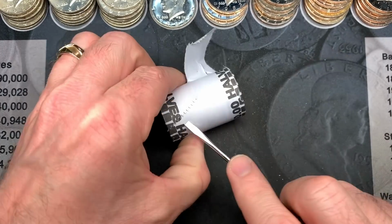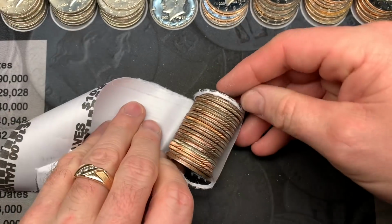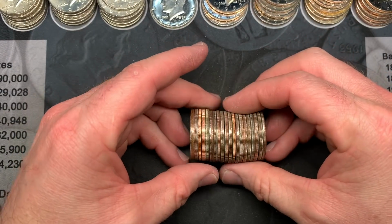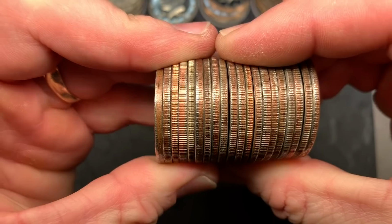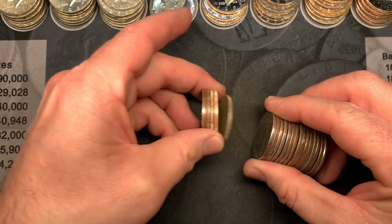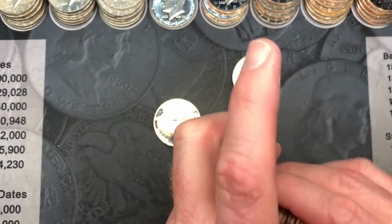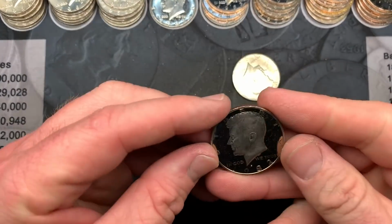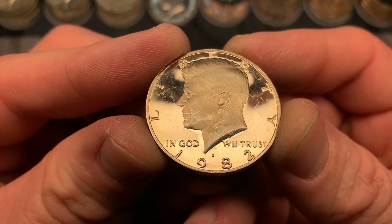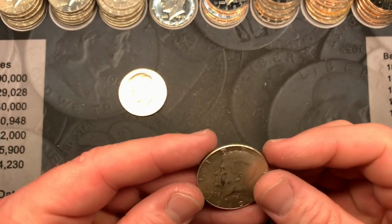We are cracking into roll number 43 right here. And we're going to get more silver and hopefully more proof. That has to be a proof. That looks thicker than almost any other coin that I've seen. Right next to the silver. So right there, you have a 69. And there you have an 82. That is great. Frosting is gone on that 19, but other than that, it looks pretty nice.